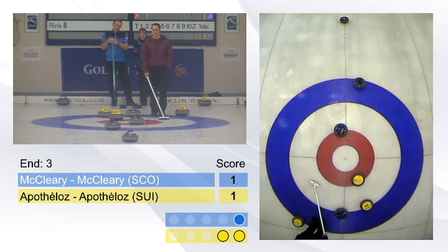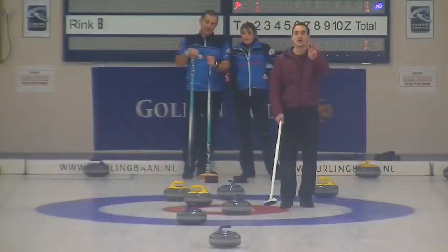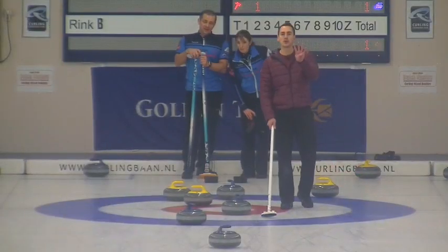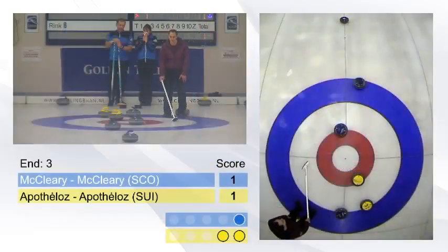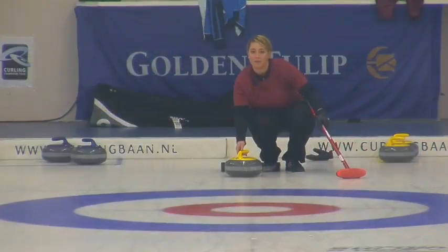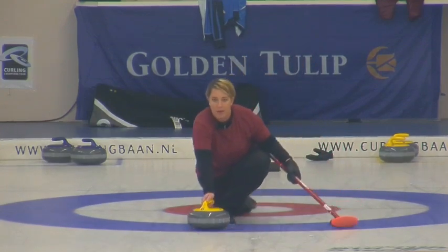And they've kept the same throwing rotation from the first end. You can change throughout the game. You can choose to change your rotations around. The first thrower is also the last thrower, and the second thrower throws the three stones in the middle. You can change that each end. It did look like both of these teams so far have elected to throw the same.